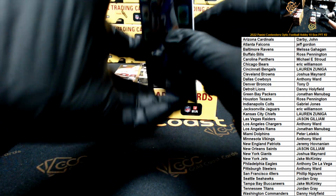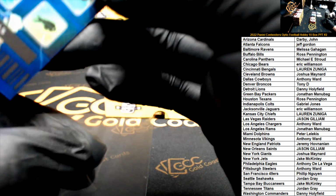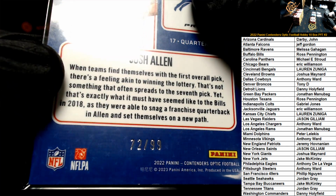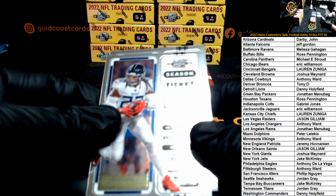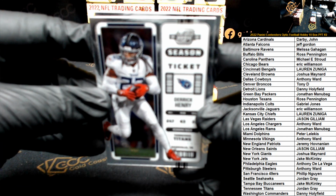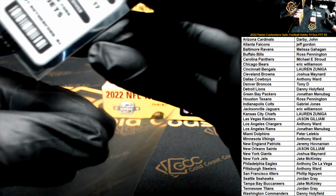Next up, we have a winning ticket, blue team color match, winning ticket, Josh Allen, to 99, 72 of 99, Josh Allen for the Bills. All right, we have a redemption coming up. Come on. So here's the base cards. Derrick Henry and Garrett Wilson. Rookie ticket for the Jets.